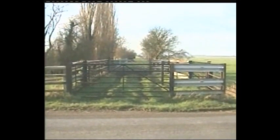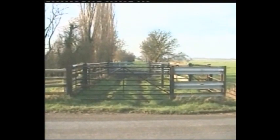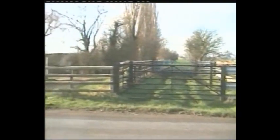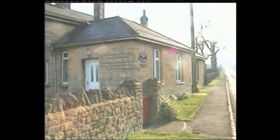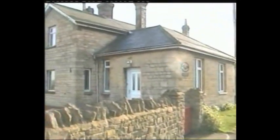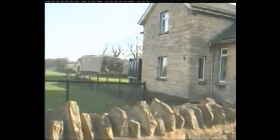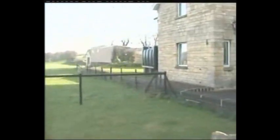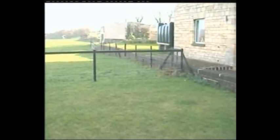That is looking in the other direction towards Market Harborough, so that must have joined up with that other railway that we were filming earlier on this morning. And this is Ashley Station House. And that would have been the platform. What a lovely surprise to end today's cycling.